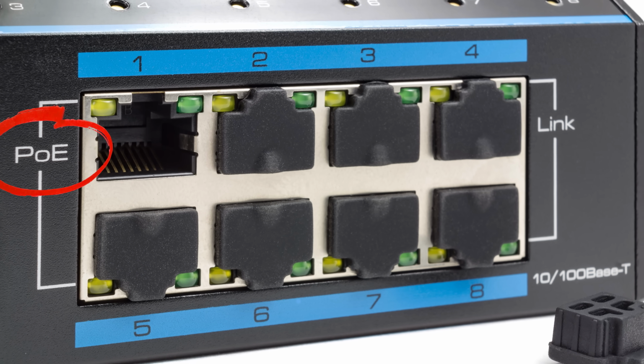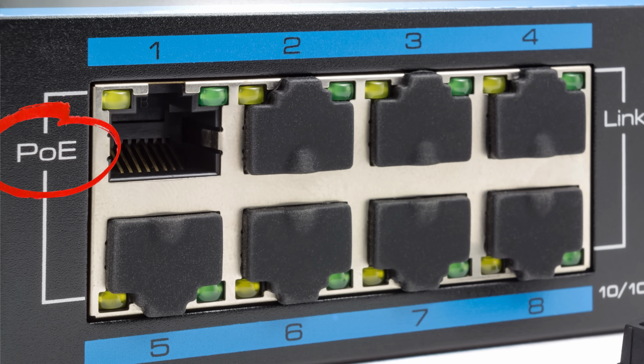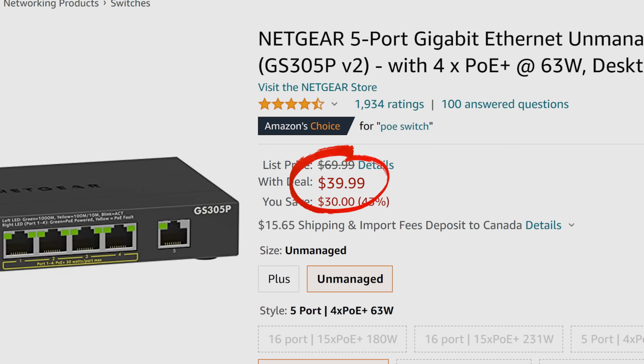But unfortunately, you can't just connect any two gadgets with an Ethernet port and expect power delivery. The client device and the router or switch you're connecting it to both have to support PoE. The good news here though is that PoE switches typically don't cost that much more than regular ones. But what kinds of things really benefit from having PoE to begin with?